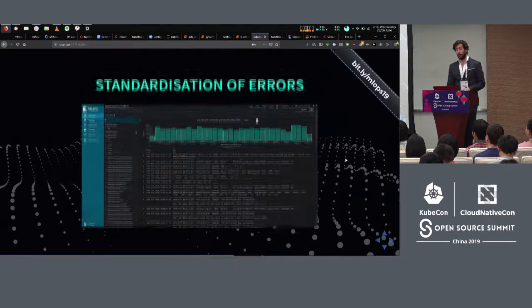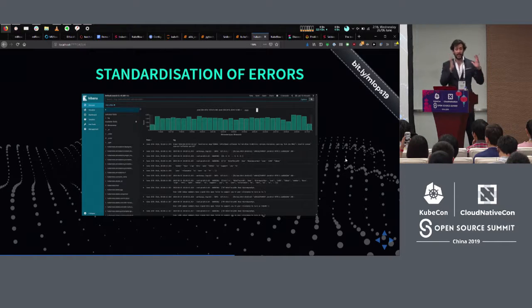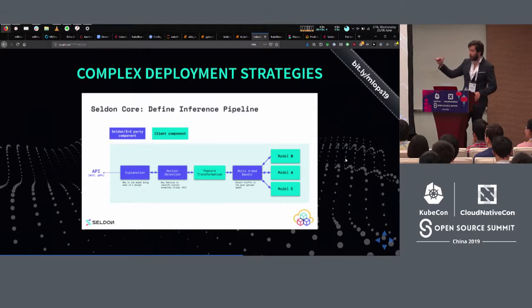The second piece is also standardization of errors and logging, right? Right now, a lot of the time, it is data scientists having to maintain their models in production. But with the introduction of these tools, you're able to create a division so that there is a distribution of responsibilities. Data scientists do data science, sysadmins do sysadmin, right? And you can also then go into higher level tasks like complex deployment strategies.